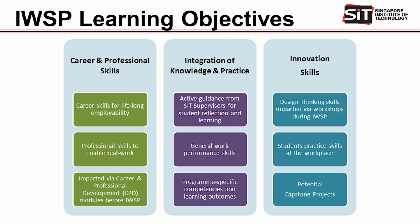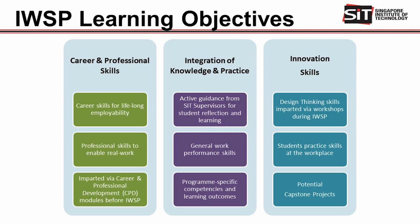They are also able to integrate knowledge as well as practice during the IWSP internship. During this internship, students have 2 supervisors, one in the university, which would be a faculty supervisor, and another one in the company, which would serve as an industry supervisor. Between the 2 supervisors, the student is able to integrate the knowledge picked up in school with the practice they are carrying out doing their job in the company.